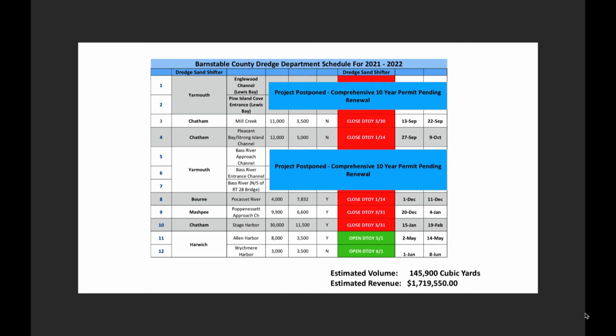So the town of Yarmouth's 10-year comprehensive permit is still pending approval. We had the first project for Inglewood Channel, the second one for Pine Island Cove Channel. Those have just been postponed. And then the third one is, of course, Bass River. That is again waiting approval, so we're standing by in hopes that they still will get it approved before we hit the end of year restriction. And I'll show you a couple of pieces of that in a minute.